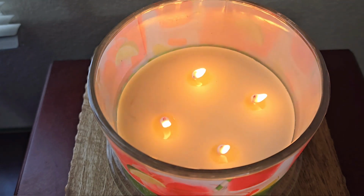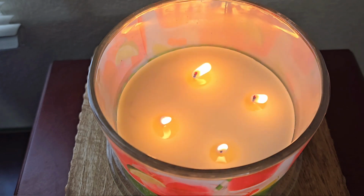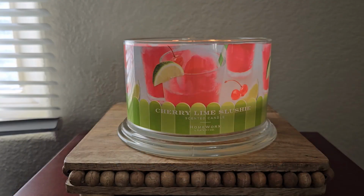And I was expecting this fragrance to smell a lot like the Bath & Body Works body care fragrance called Cherry Limeade from a few years back. It was a limited edition scent during the summer. That one was nice. However, that one was a bit synthetic, and I was kind of expecting this Homeworx candle to lean a bit more synthetic, but I do appreciate that it is pretty realistic.